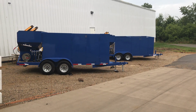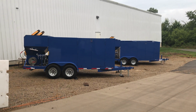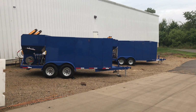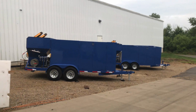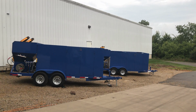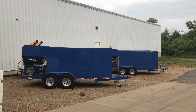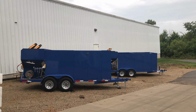Wrapping up orders, getting things ready to go out the door. Here's a couple Platinum Plus tandem axle trailers, dual 3500 PSI 9-gallon hot water machine. Double doors on each side. The trailer is constructed out of heavy gauge steel. Doors, frame, the hopper's aluminum.